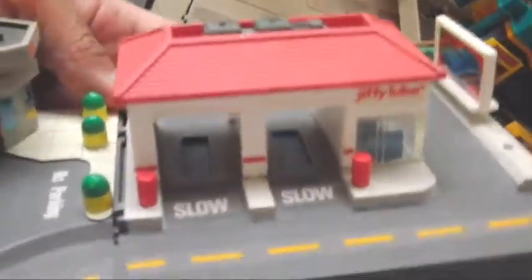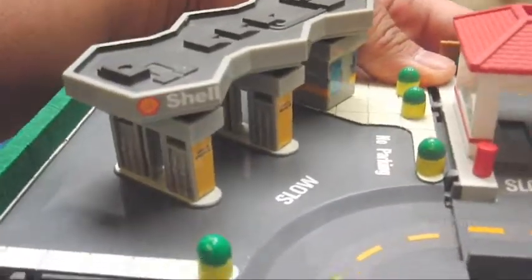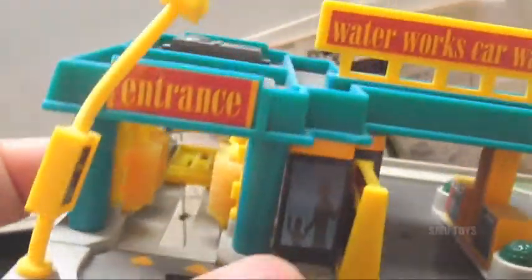There's that one. Police station. Let's get this out of the way. There's a couple things right here. A Jiffy Lube. That's pretty cool. There's actually a license. Jiffy Lube and a Shell station. That's really cool. And this right here, Waterworks Car Wash. That's kind of cool. Lots of little detail on these tiny playsets. It's a little bent up, but I'm sure I can get that bent back into shape.